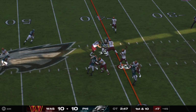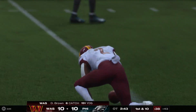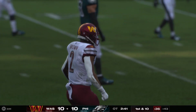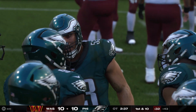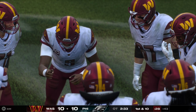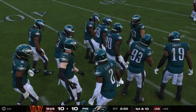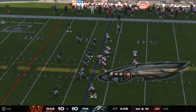Throwing now is Daniels. It's complete to Brown, right side. And he's brought down. 13 yards as they've got the connection working. His 2nd catch in a row, first down. Back-to-back completions, and that puts them in enemy territory. And we're always looking for that elusive term, momentum, aren't we? And I think they're building it with the back-to-back completions.